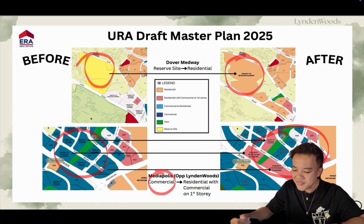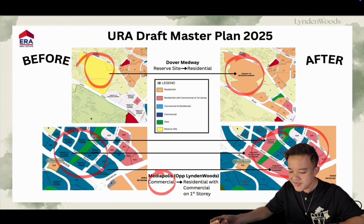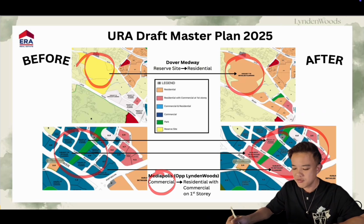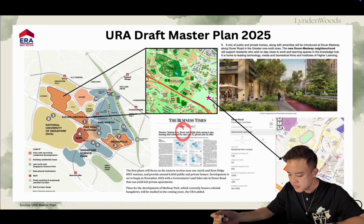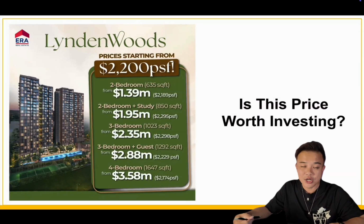So 2019 versus 2025, what is the difference? Every time the government does this kind of draft master plan, if there's any change of color, or change of plan, this will help us visualize or predict what's going to happen in the next 5 to 15 years. So there are more write-ups that you can take a look at. You can see Dover is actually being mentioned here, so the different plots of residential land are also mentioned here. So now the question is actually on the price.